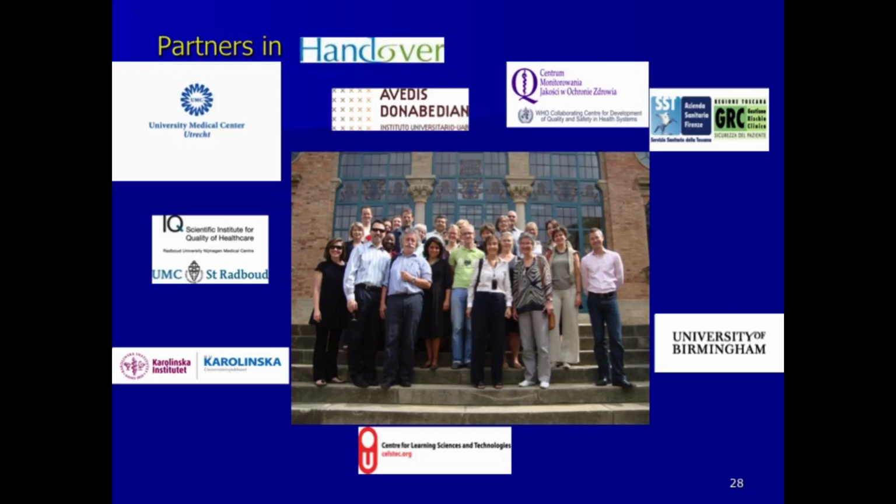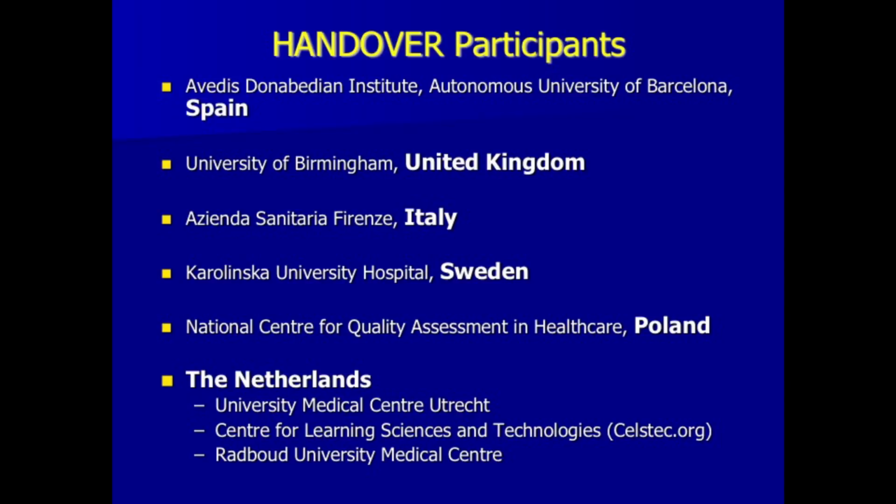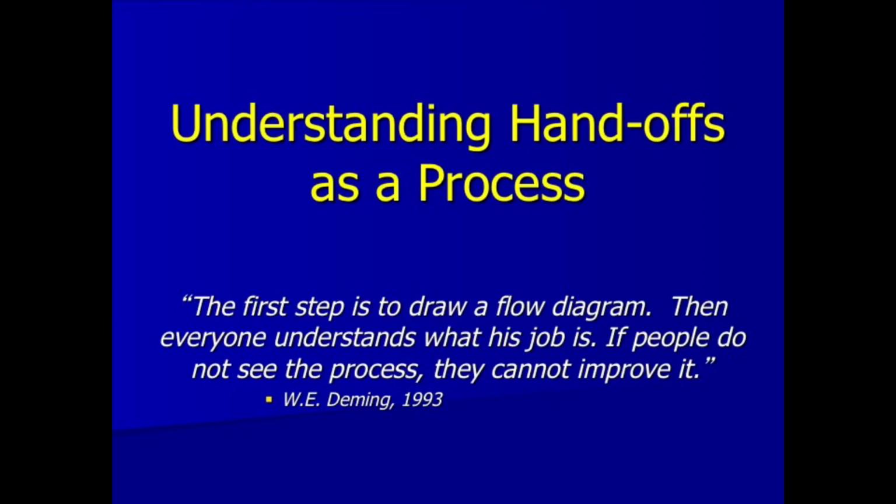In the next slide, I want to talk about the Project Handover. Project Handover was a study that was done by multiple researchers from around Europe. And what this study shows in this slide and the next slide is that we tried to look at handoffs as a process. That is to say, replicating Deming's original aphorism saying that the first step in understanding a process is to draw a flow diagram. Then everybody understands what his job is. If people do not see the process, they cannot improve it.